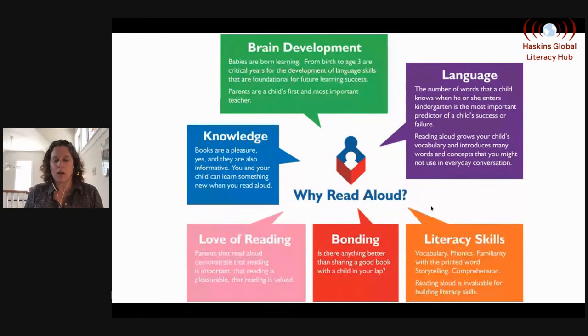We certainly can't overemphasize the socio-emotional benefits of reading: as we try to make our children become lifelong readers, the love of reading and the bonding that occurs in a parent or caregiver read aloud is so important. But for today, I'm going to focus the majority of our time on the literacy skills that we can activate, facilitate, and build as we read aloud.